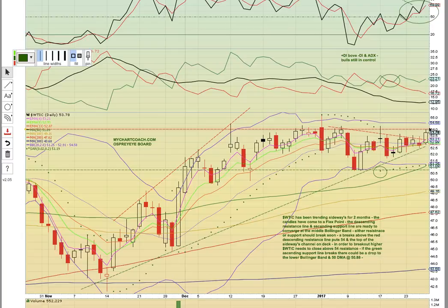We were looking to the upside for 54 to be the top, and notice it hit 54 and then pulled back, and notice how that was a prior resistance level. That is the top of the sideways trending channel. And so now we want to see a break above 54. If 54 can break, it could break out higher. Failed to break 54, which is the top of the channel, and then it might pull back down to this 50-day simple moving average in the lower Bollinger Band.